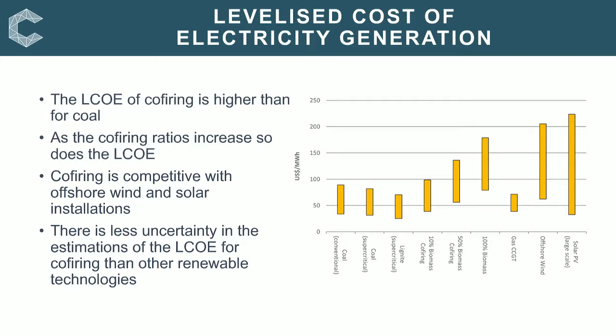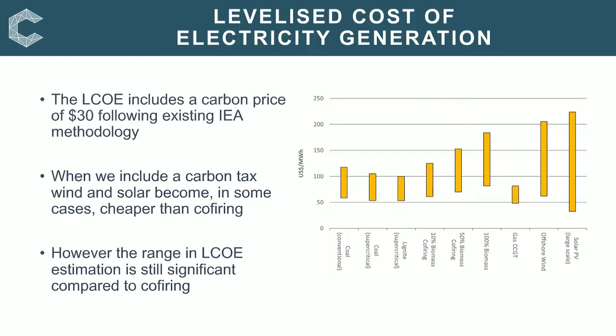Now, because plant lifetime is, in this case, I think for co-firing it's 15 years, offshore wind and solar is around about 25 years, it's useful to try and include any future changes in climate change policy. Now, one way that you can do that is by introducing a carbon price. So we introduced a $30 carbon price based on existing IEA methodology, and when that is introduced, then obviously solar and offshore wind, their costs reduce relative to co-firing, so they become more attractive than they were without the implementation of a carbon price compared to co-firing.